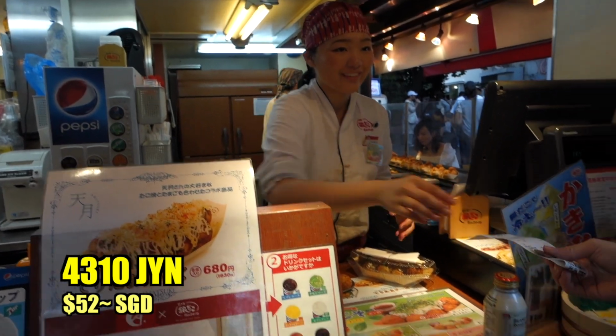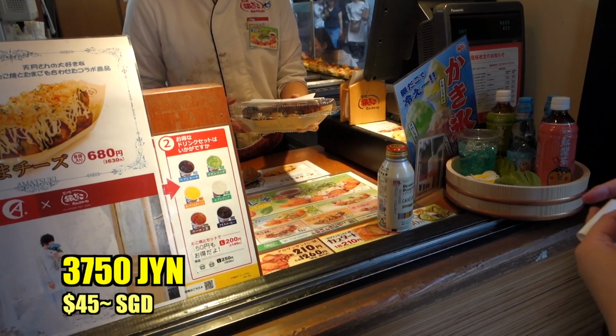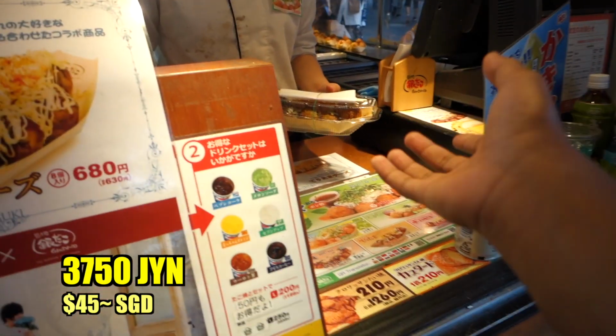Takoyaki balls for the win! Okay, obviously you have to go and eat takoyaki. I don't know why in Singapore it's so much nicer, but it's good. It was so freaking hot, I almost burned my mouth.